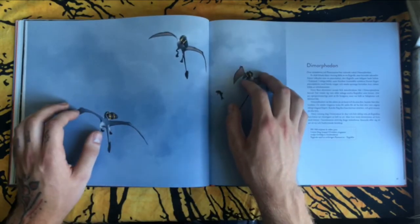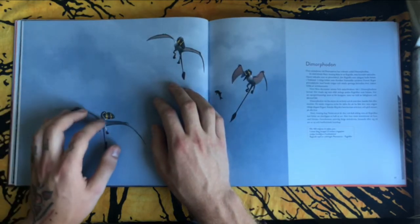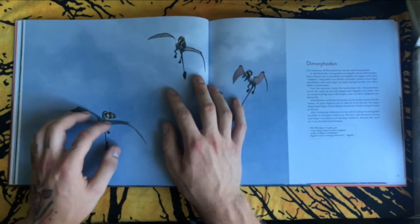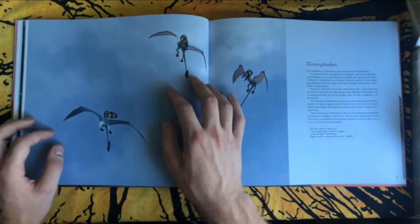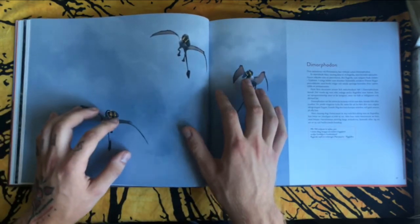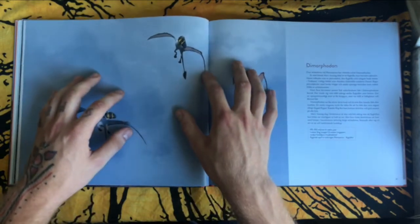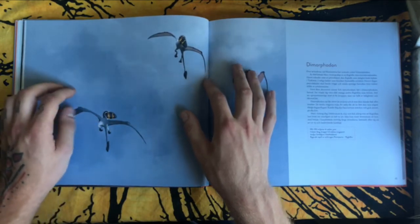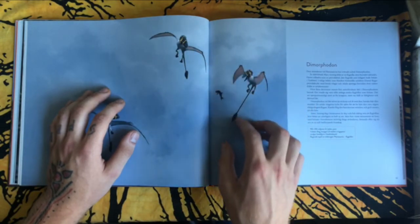Now, Dimorphodon is a pterosaur. And pterosaurs are not flying dinosaurs. Well, pterosaurs are pterosaurs. So there are dinosaurs on land, and then there are plesiosaurs and ichthyosaurs in the water, and then there are pterosaurs in the sky.